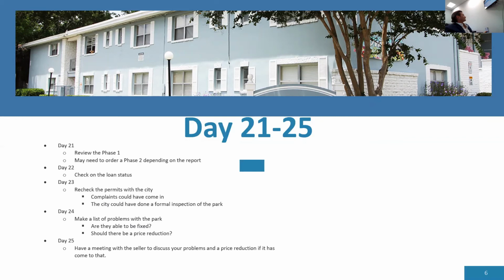Day 23, you want to recheck the permits with the city, complaints that have come in. The city should have done a formal inspection of the park at some point.